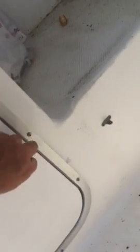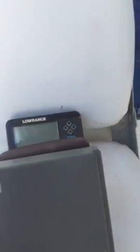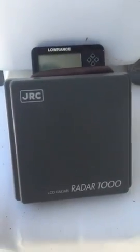There's the radar antenna. Now all the components that go with this are down in here. You've got a Lowrance, you've got a Garmin GPS plotter, and then you've got a radar receiver. It doesn't come with any of these life jackets, but I'm going to show you those. It's got several of them on here, but I might need that for my boat.